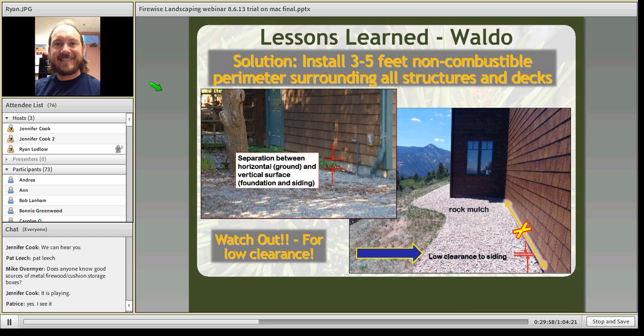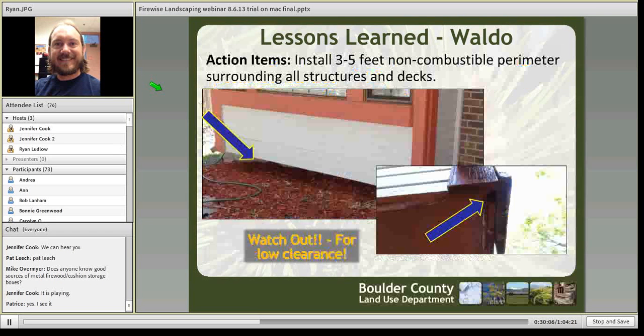So in this scenario, we may suggest that this landowner actually remove that bottom piece of siding and expose the cement foundation that would be below there. Here's another picture from Waldo showing where this home has a bumped out window and they've got mulch stacked all underneath here. So in this scenario, again, embers ignite that mulch and then ignite the complex angles that are on the edge here, in my bottom right picture.